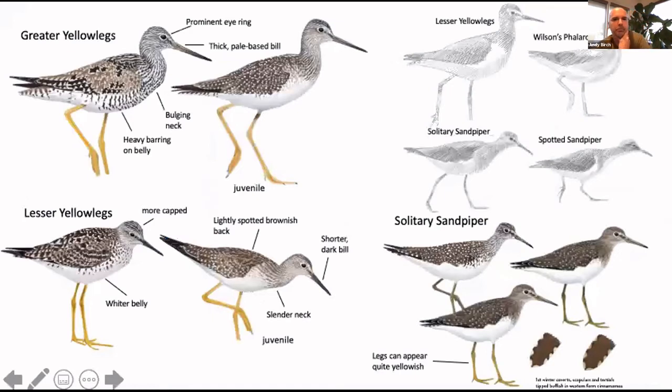So both yellowlegs tend to feed by picking at the surface. They're not necessarily probing birds. And both species have bright yellow legs, of course. Greater is described as rangy. Greater's bill is sturdy with a deep base, often upturned and often distinctly longer than the head. It often has a pale greenish base to the upper and lower mandible, so you can sometimes see the nostril stand out a bit more. And it has a bulkier neck and chest.